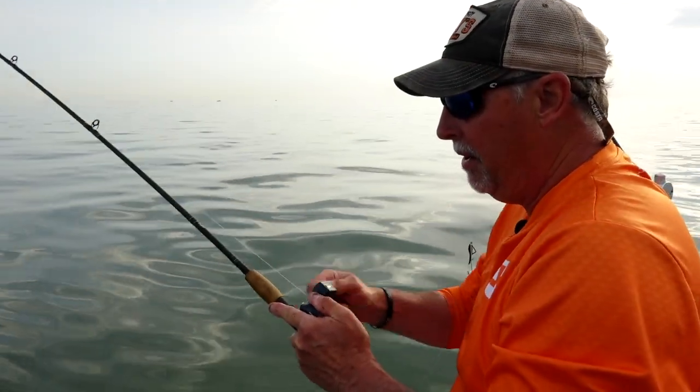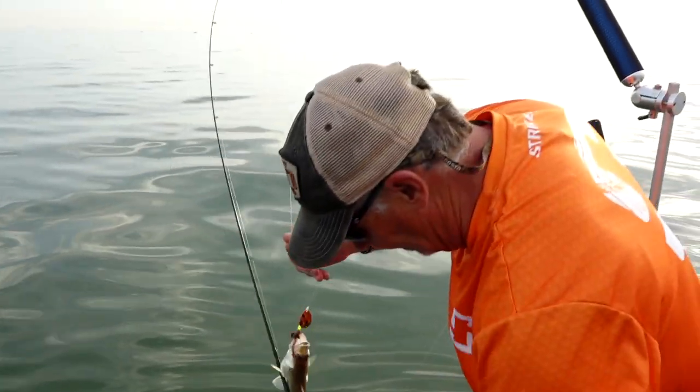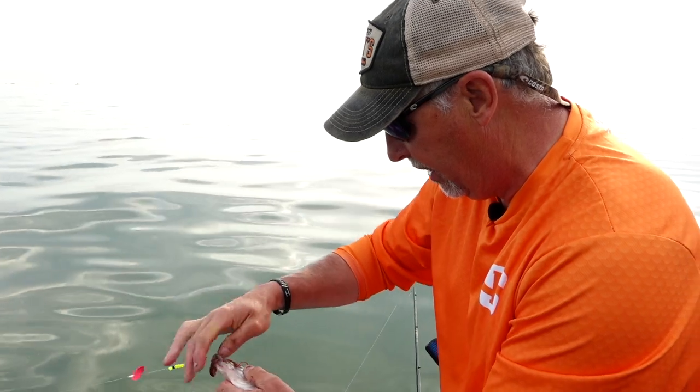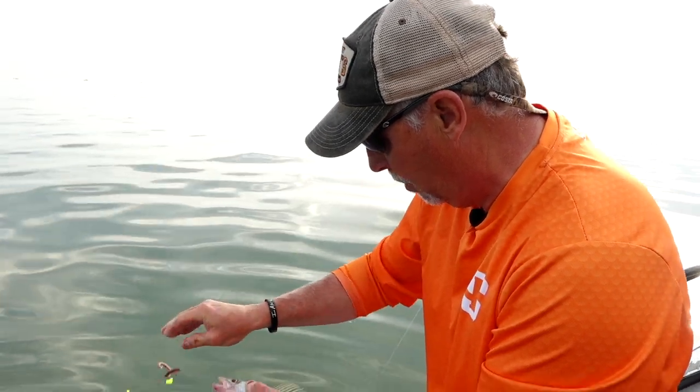What do we got here? We got something interesting here, even though it's not interesting. It's interesting to me. I guess I'm a student of fisheries biology. I really enjoy the whole science of it, so I like to look at why fish do what fish do. Let me get this little guy unhooked here. Be gentle with him, he's gotta go back.